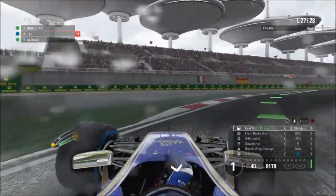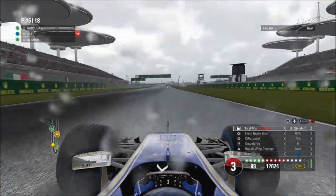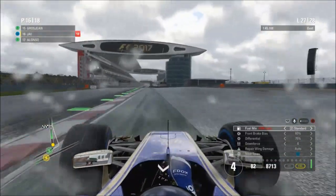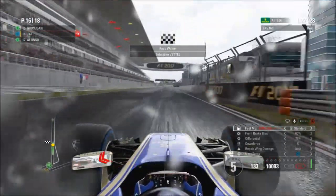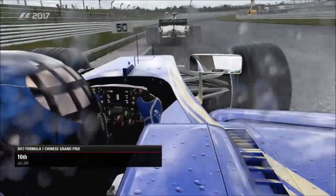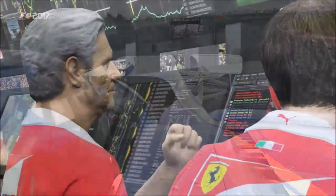Alonso is all over my gearbox at the moment. We need to get this right. Can we do it? Just about, yes. Come on, just that last corner. Keep him behind us, please. I can see him in my rear view. He's right there. I can see him. Come on, come on! Put your foot down. Oh, that was so close. Did we make it? Who got the 16th? Oh, we got the 16th. Oh, that was too close for comfort, guys.